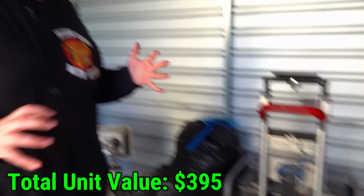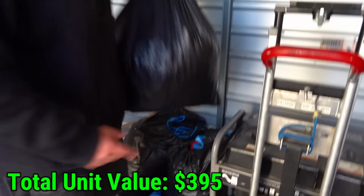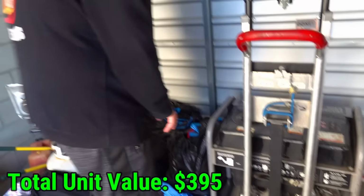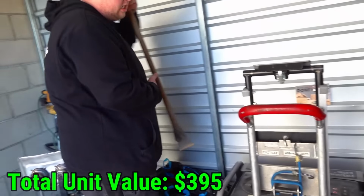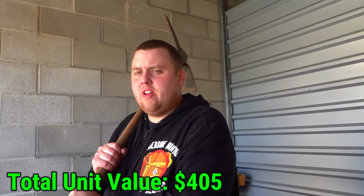Ugh, there's a difference between clothes and clothes that smell like that. That's nasty. This one, clothes. Ugh. Get on out of here. Two more bags of, you guessed it, clothes. Look at this. Okay, at least I got a pickaxe now. So if anyone messes with me, this is the best line of defense you can get in California.